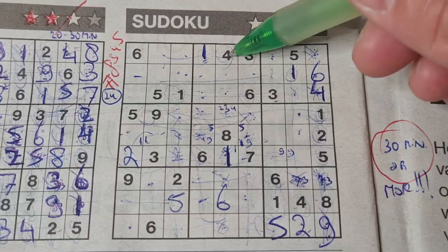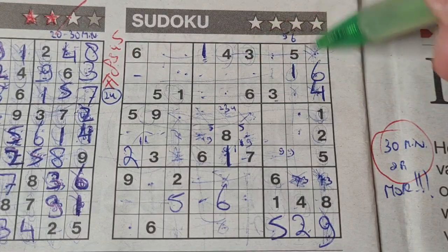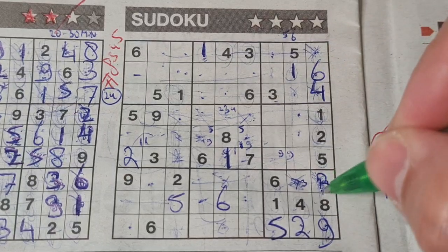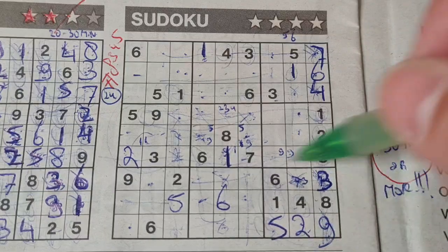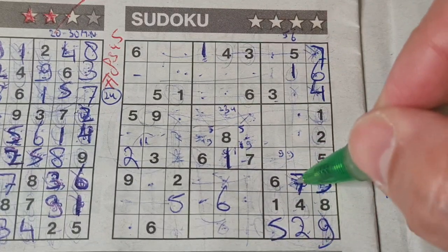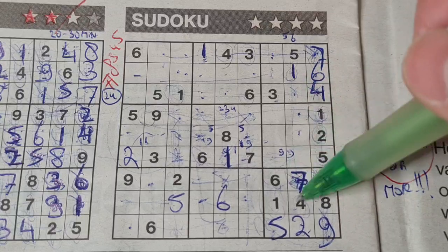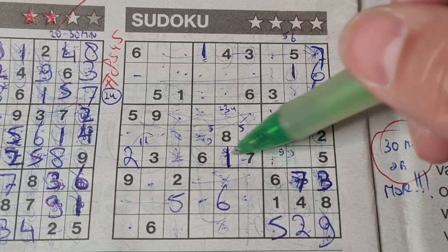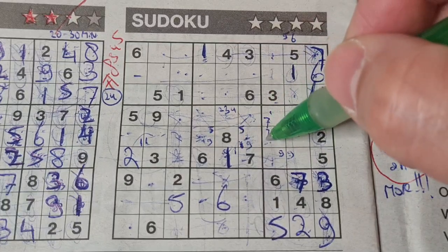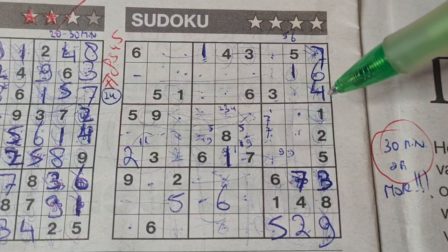We have a 3 in the first row, so no 3 there. 3 should be here. And the 7 goes there. So one digit left in this big square for number 7. 7 in the last column, 7 in the column next to that column, the only 3 places left for 7 should be here, here or there. We have a 7 in this row, no 7 there, could be here, could be there. Oh, I need a 3 here, okay.